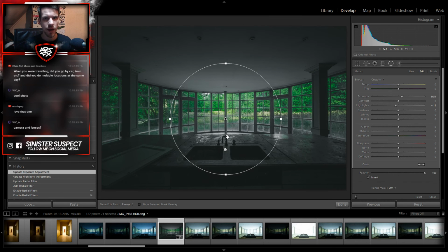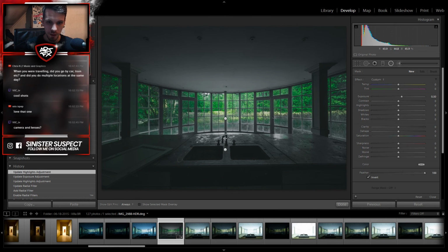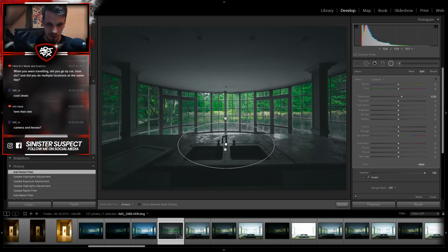It's brightening up that, but because we're decreasing the highlights again, it's then making the windows, because the windows are the highlights. Like if I bring that up, you can see that the windows are the highlights. And I'm just bringing that back so that they don't get brightened too much. And I'm only really brightening the inside of the building. Now, I think I want to put a little bit of light here as well, on that sink. Just a bit. And maybe back down the exposure a little bit as well.